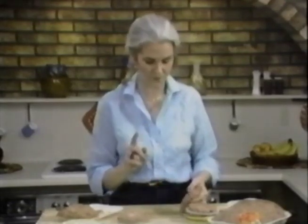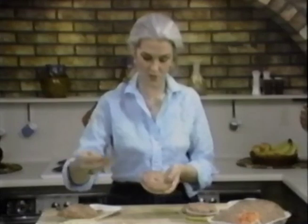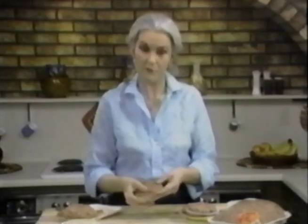Now, for those people that want theirs rare, you take a small ice cube, kind of poke it in the center, and form the hamburger around it. Then when you put this on the grill, the ice slowly melts, and it keeps the inside of the hamburger nice and rare. And this is really nifty, because then you can grill at the same time those hamburger patties that you want rare and those that you want well done, and everybody can eat at the same time.